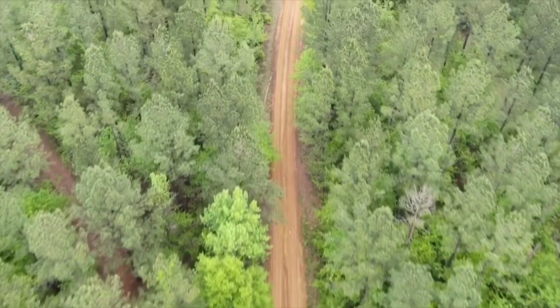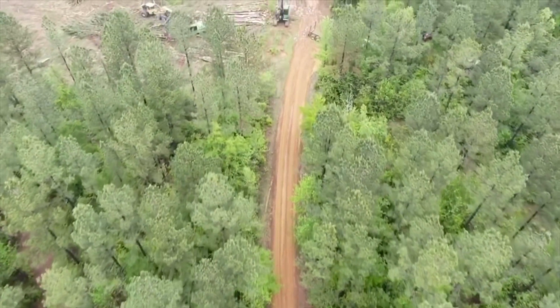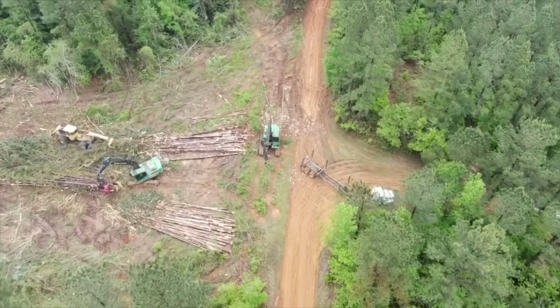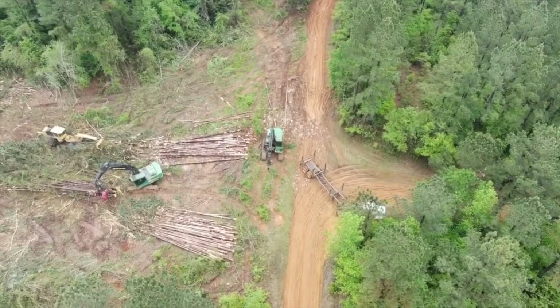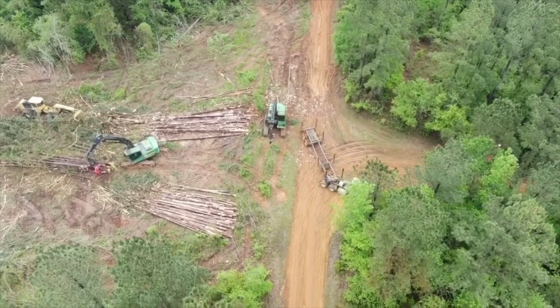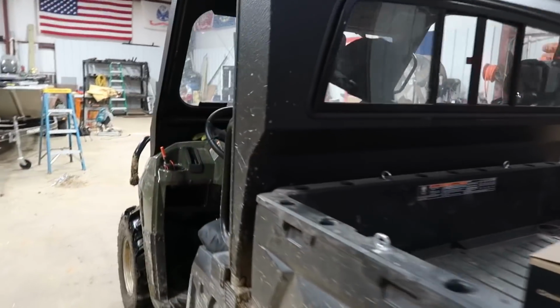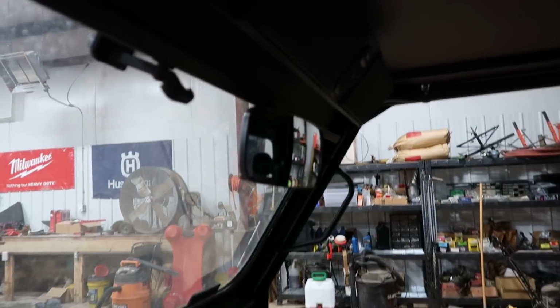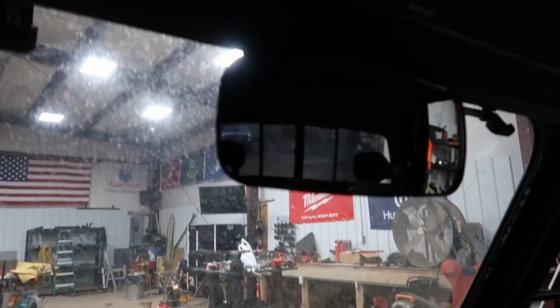Bring the drone on down some more. Alright, there I am. I'm trying to see the drone. Let's stop it right here. Show y'all before I go in. Got a new addition to the Ranger here.